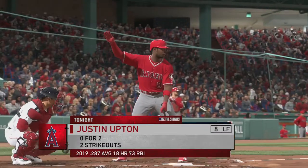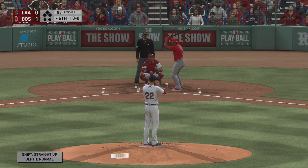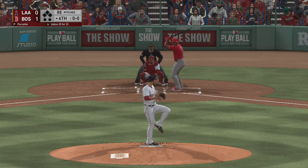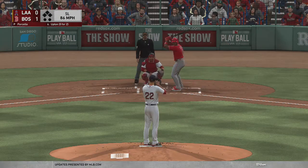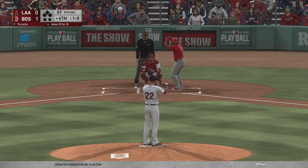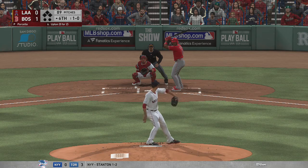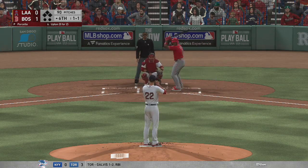Now to the plate, Justin Upton. He's 0 for 2 thus far in this one. Left fielder, number 8, Justin Upton. First pitch on its way. Here's a slider to start things out. Looked at for ball 1. Right side, but it's going to be a foul ball.